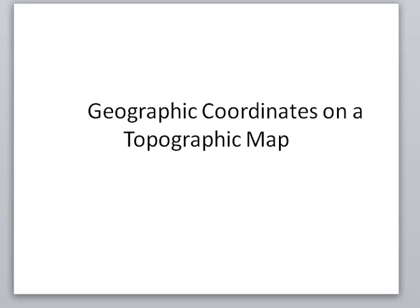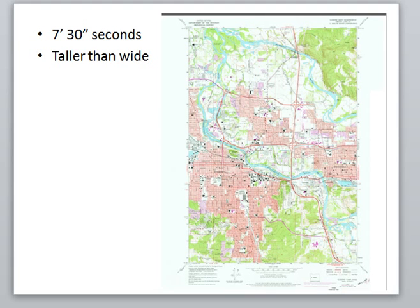So what you guys are using is the Eugene East topographic map, and what you'll notice is it's a rectangle. That's the first thing, right? Everybody can agree it's a rectangle. And it's taller north-south than it is east-west. But it's covering 7 minutes 30 seconds of latitude and 7 minutes 30 seconds of longitude. So why wouldn't it be a square?